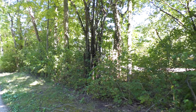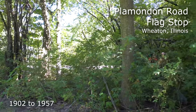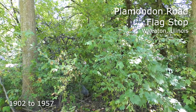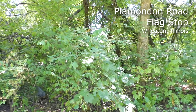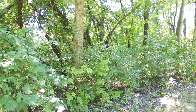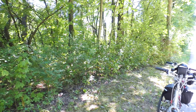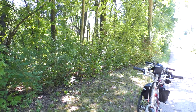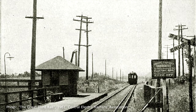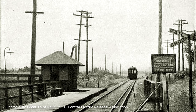This station was established in 1902 and was closed in 1957 with the closure of the railway. This station was a flag stop on a single trackway. The station was located on the southeast side of the trackway, about 100 feet due west of Plamondon Road, and about 750 feet, or 230 meters, from Orchard Road to the southwest. The station consisted of a small wooden shelter, perhaps 6 to 8 feet square, with a hip roof and a long wooden platform with railings.